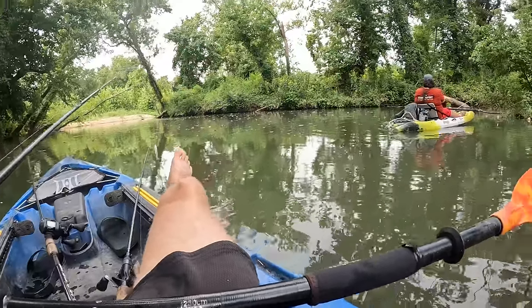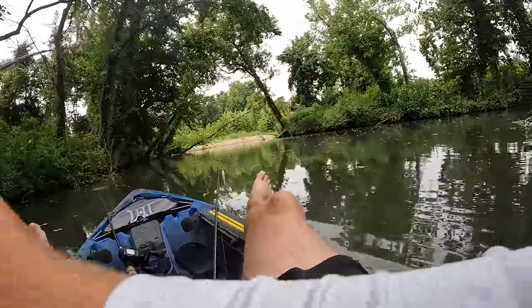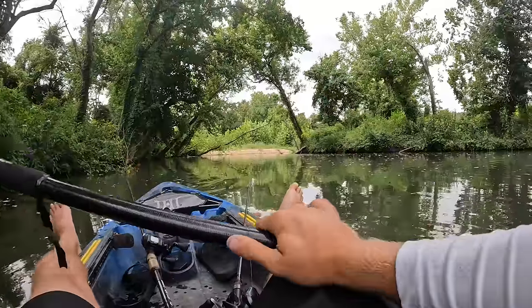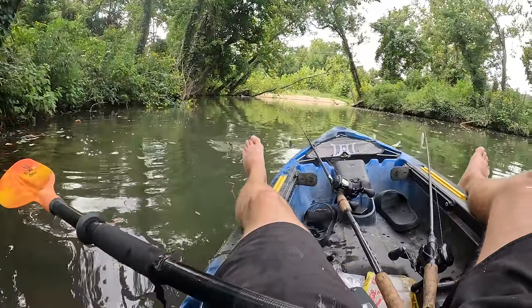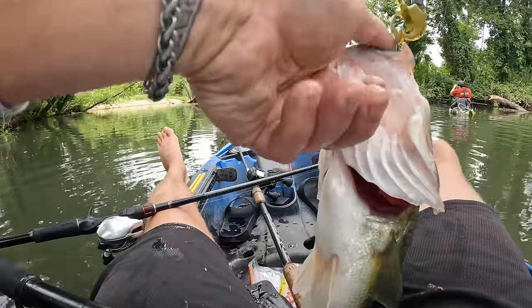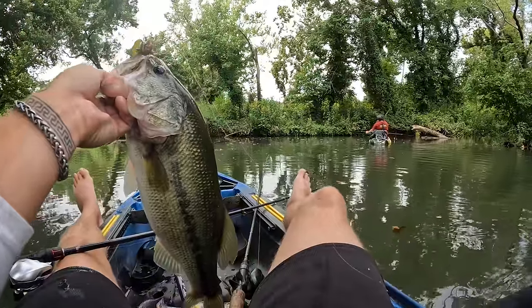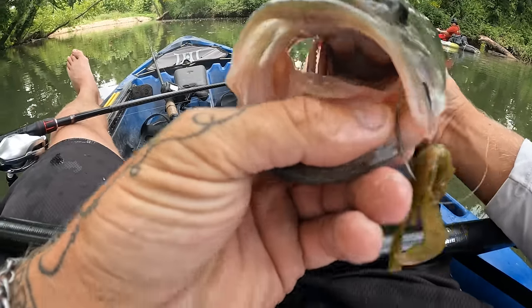Oh shoot, I think I'm getting a bite too. Oh, yep. I got a good one. No way, we doubled up. No freaking way. Oh, that's a nice fish. Holy cow. Oh my gosh. You got a big one? Oh shoot. Pick up. Craw to the face.